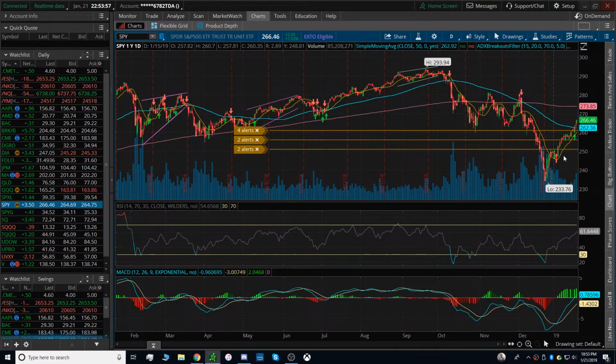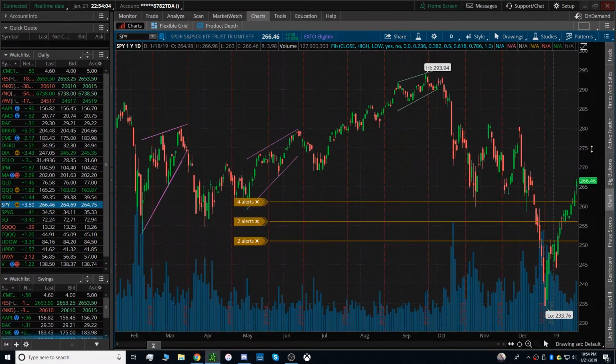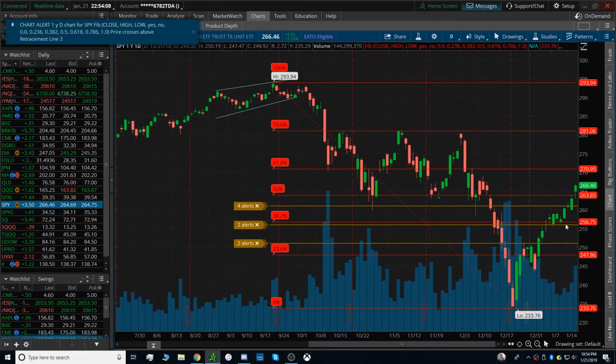I see the 250 area as a big support, and let's look at the Fibonacci on this one. This will be going into very specifics, and if you are a member, you do have this script that I gave out to each and every one of my members, so they can follow along with mine.